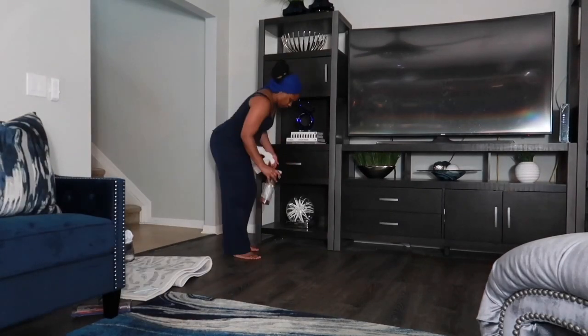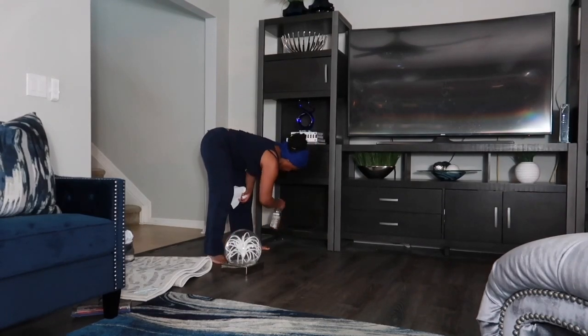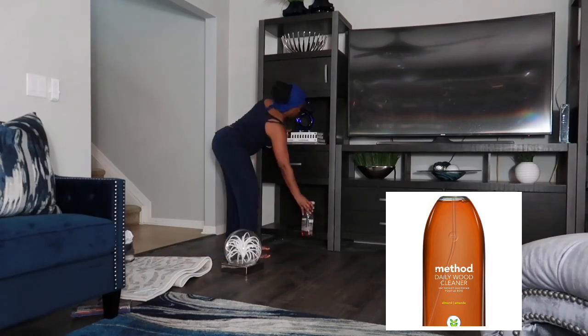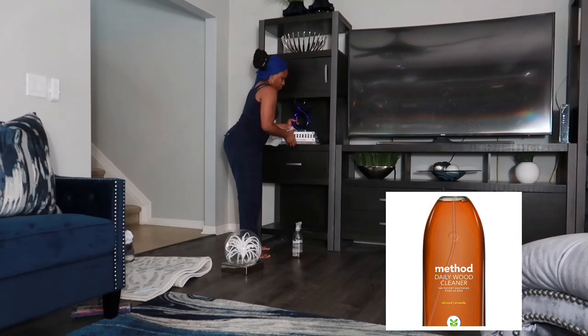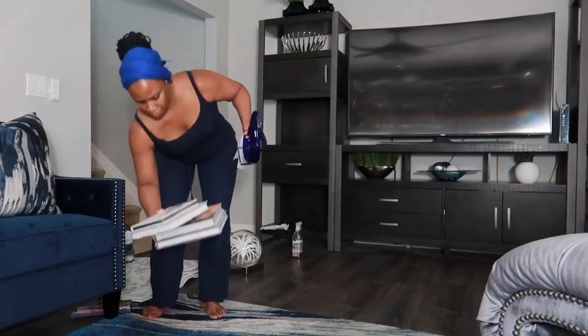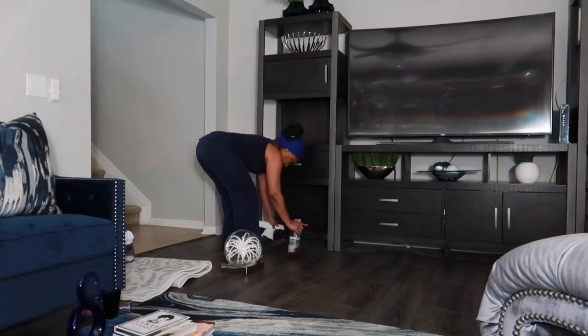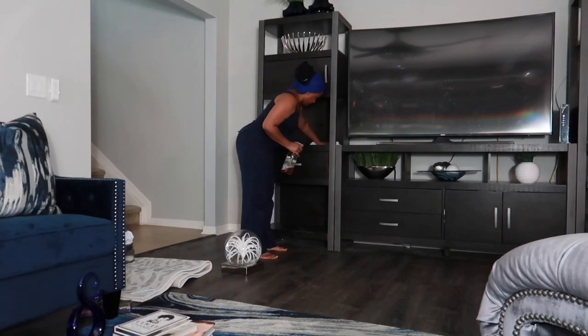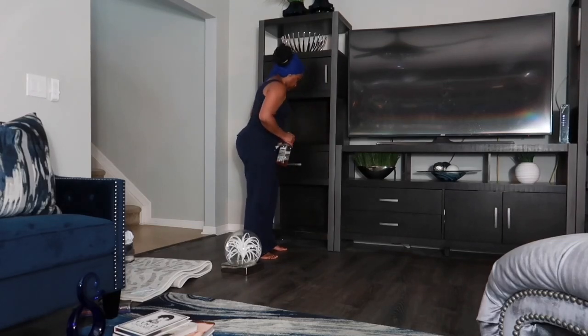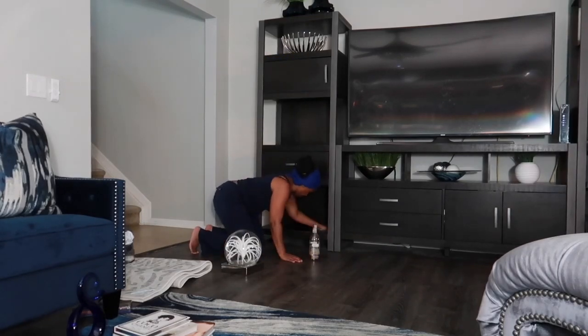Okay, lifestyle lovers, moving on to my bookcase or my entertainment center located in my living area. I am using the Method Good for Wood Daily Cleaner to wipe the entire surface of the bookcase down. It is a plant-based cleaner, so it's not harsh to any surfaces. I am going to remove all of my decor items from the bookcase, and I am going to use the Sprayaway glass cleaner to clean those items. Most of the items on the bookcase are made of some type of glass or ceramic surface, so that is why I am using the Sprayaway glass cleaner to clean those items.